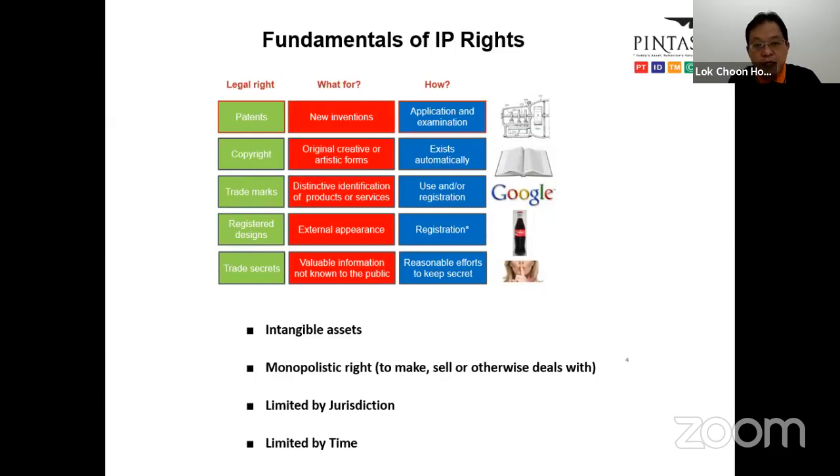So these 5 basic IPs have common characteristics. They are intangible assets. It is something that you can put a monetary value on. If you plan it properly, you can actually have it in the balance sheet of your company. But the most important characteristic of this IP is it is a monopolistic right given to you by the government of the land. If you fulfill certain IP requirements, and also if you do the necessary registration process, then you can have a monopoly right over your ideas.